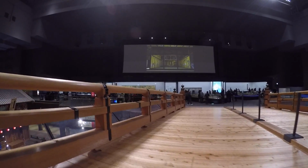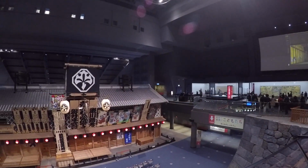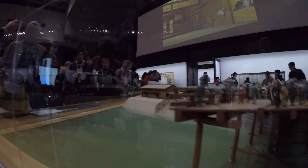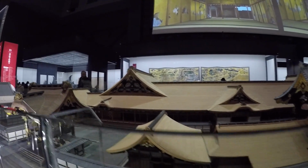it's just like being transported back in time, with a lot of set pieces from the Edo period. And I'm really interested in not just Japanese culture, but Japanese architecture. There were just a lot of displays and a lot of information there that was really interesting and really educational, and I really enjoyed it.